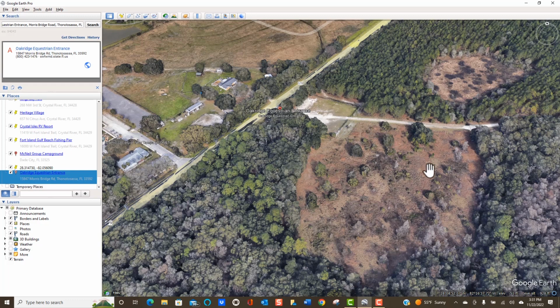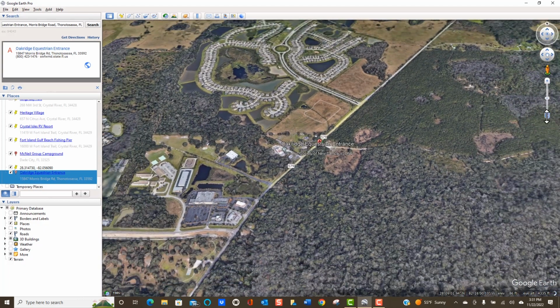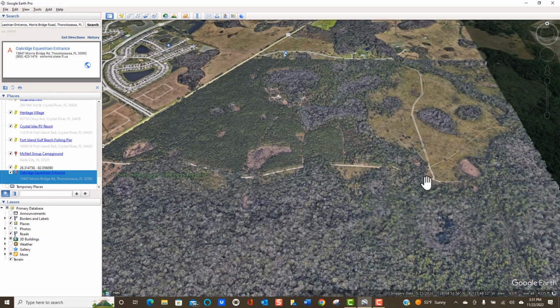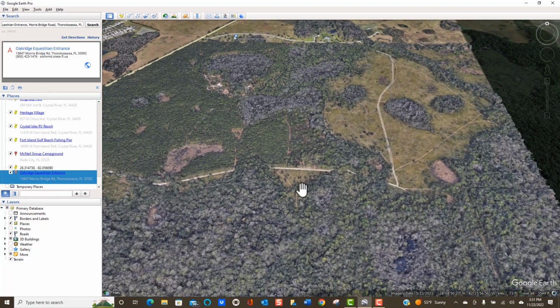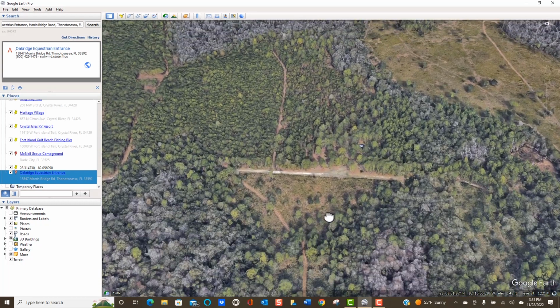So now there's one other thing before we leave Google Earth. I'm going to zoom out here. After you open the gate, you'll come out this road. You'll keep coming out. It's a fairly decent road. You have a few ruts, but it's a fairly decent road.